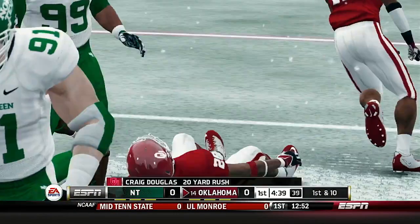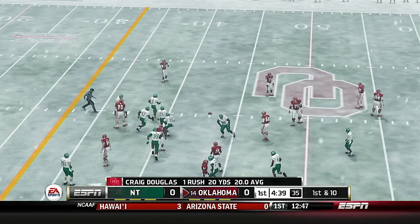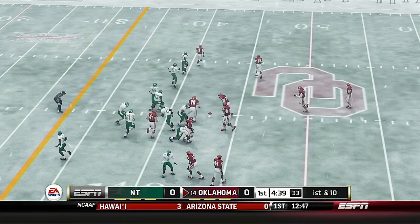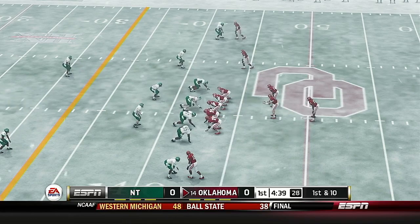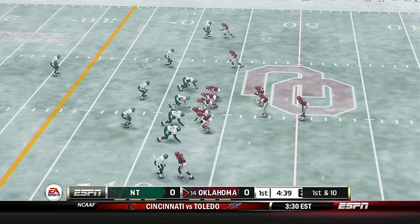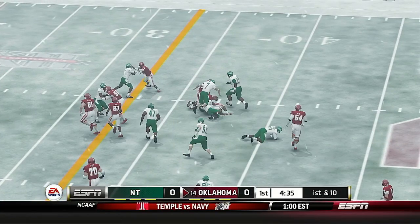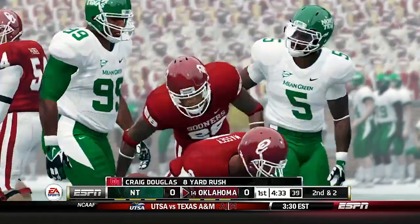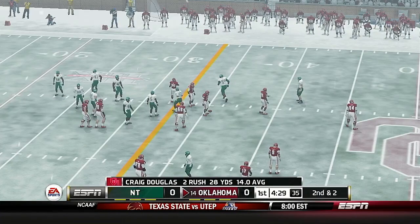Down at the 43-yard line. The reason why it's so crucial to be able to run effectively like this is it keeps the defense guessing. They have no idea whether you're passing or running, even if you need medium to long range yards. They'll bring him down at about the 35. That makes it second and two.